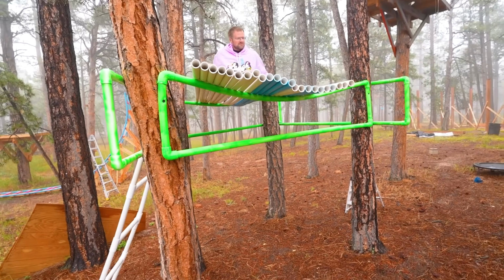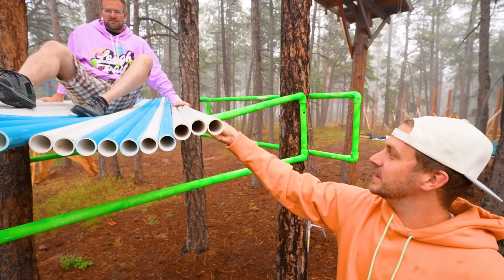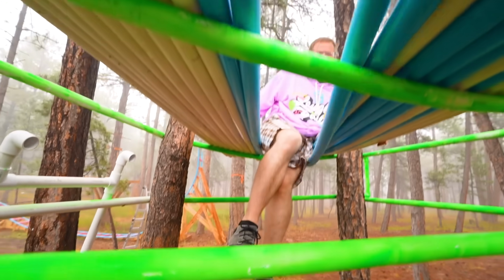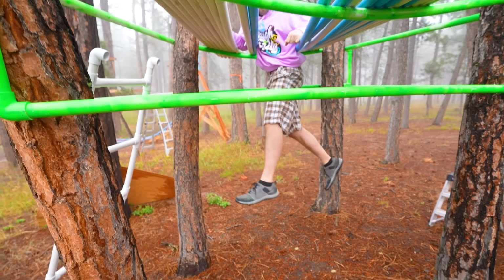Okay. A little bouncy. Yeah, you add the support beams here, and then if you figure out a way to get these all to stay together. I know, you're high up, Blake. How are you gonna get down now? What the heck is going on?